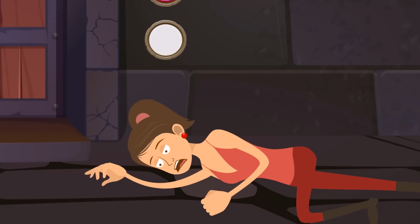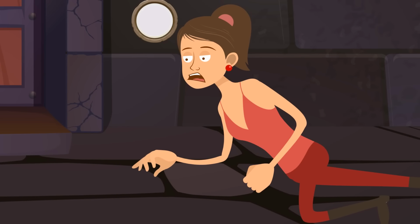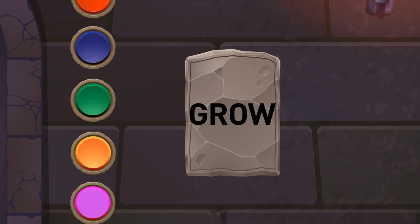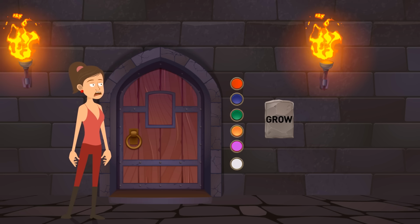Eloise woke up in a dark dungeon with only some torches lighting it up. There was a door, but it was locked. There was a panel with buttons of different colors and a plate with the word "grow" written on it. How can Eloise get out?